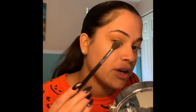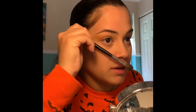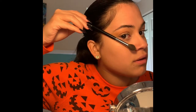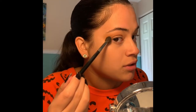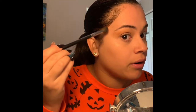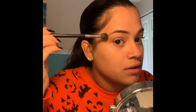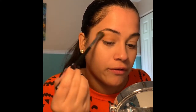A nice guideline for people who are doing eyeshadow is not to deviate too far from the tip of your eyebrow to this angle where your nose is. That is a good geometric guideline that I like to use. So try not to put your eyeshadow all the way up here. It's not gonna look cute. Try to concentrate it in this triangle here. That's a natural guideline for your face.